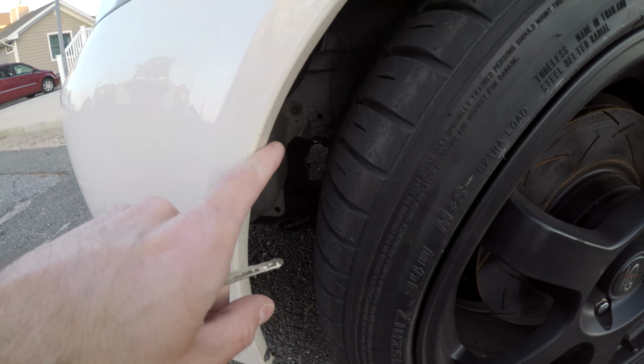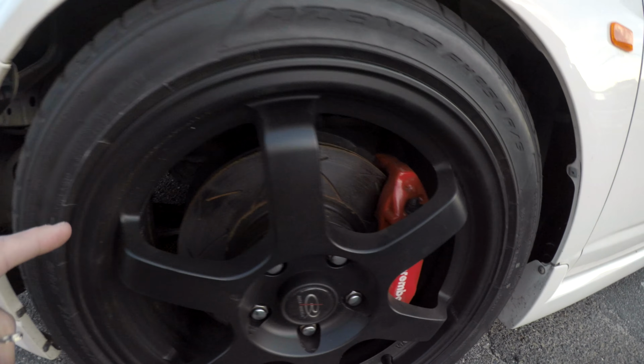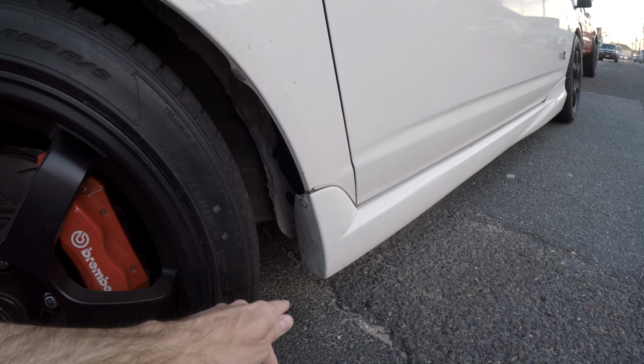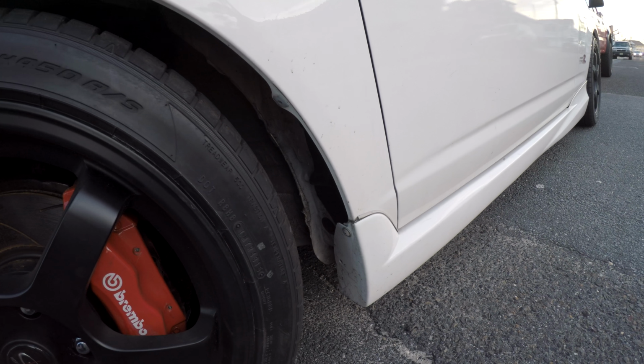I also have a new fender liner, so I can cut it and put in the engine cold air intake over here, so that in the hot summer months I'm not heat soaking with the AEM V2. Now this side skirt right here has a crack in the rear, but the paint's fine, so I'm going to seal it together, and then I'm going to put new molding around this side skirt as well.